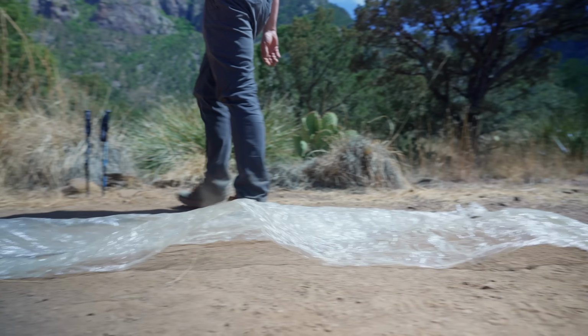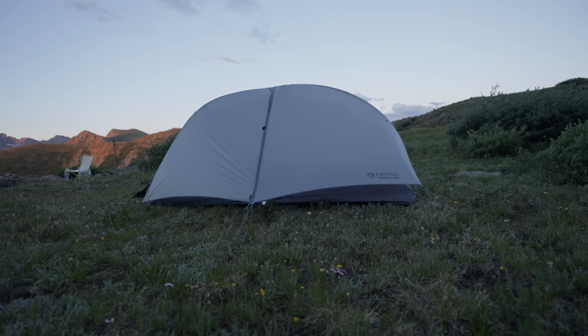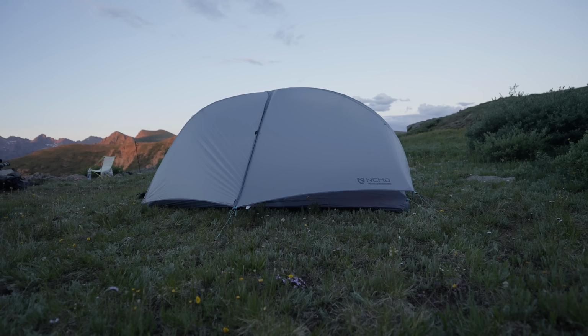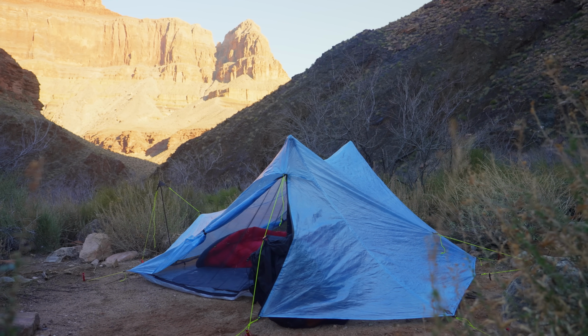Many websites will tell you that it is actually a very necessary piece of gear for a lot of reasons that they think are super important, but in all reality, tents are so robust nowadays, and tent manufacturers are so good at making tents that you really don't need a footprint to protect the bottom of your tent as much as you really think that you do.